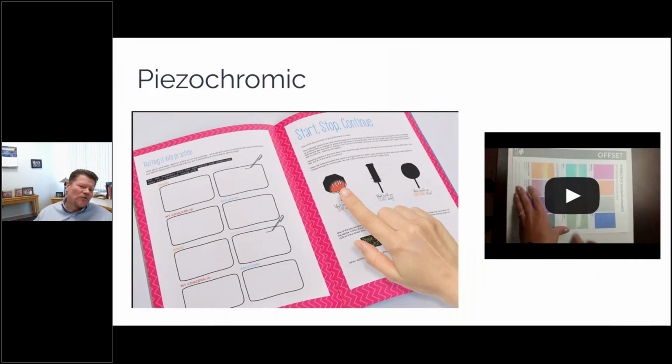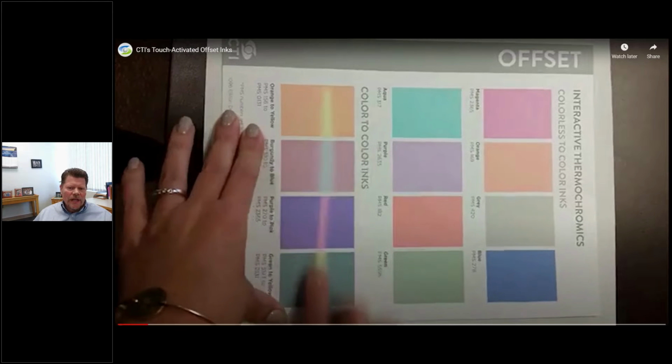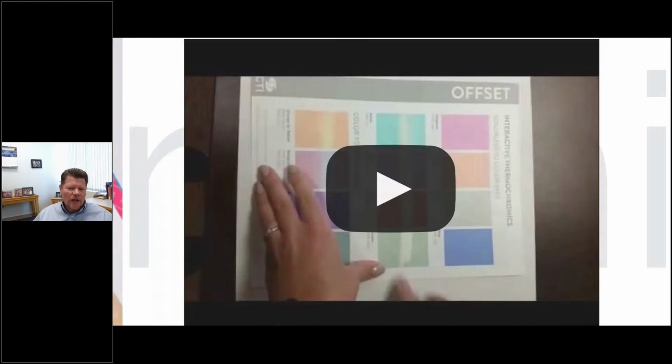Then you have piezochromic. So piezo meaning touch, right? This is not thermo, where the heat of your finger is making the reveal. It's actually the pressure that makes the reveal. So on cold days up here in New England, you could use piezochromic, and people can do it with cold hands. Again, it's just another reveal type of thing where you push on like that stop sign, and the message below it reveals. They have all different types of colors. This is just an offset palette, whereas as the person touches it, this is an A to B, right? It's changing from one color to another color.